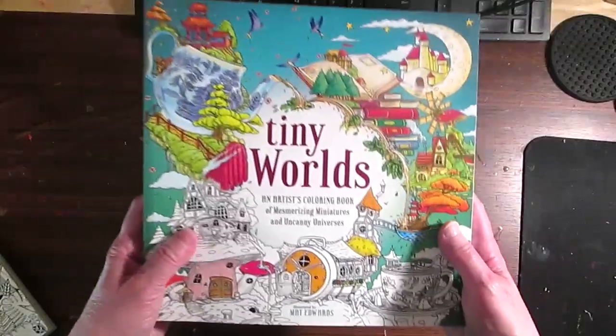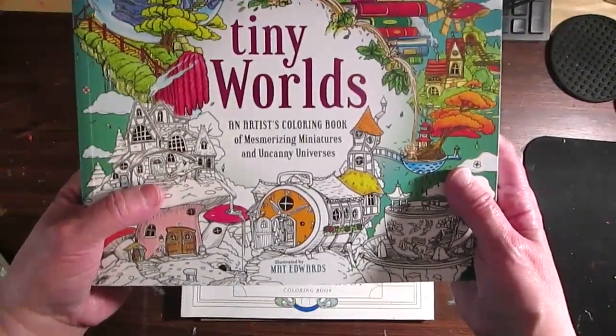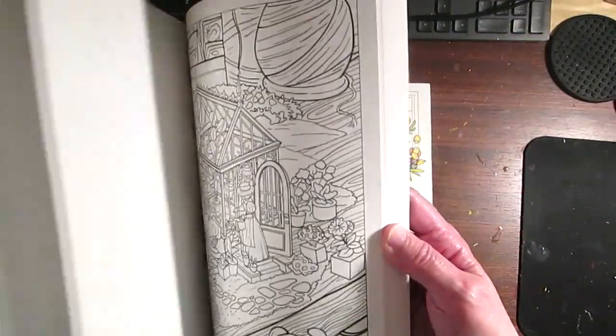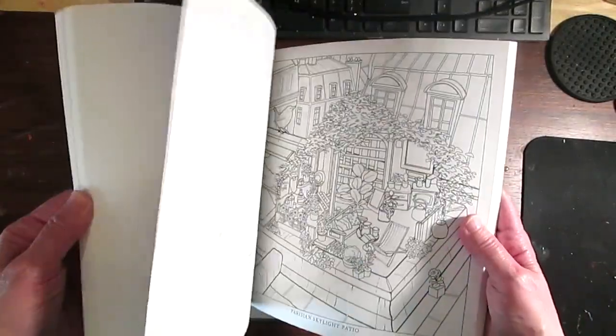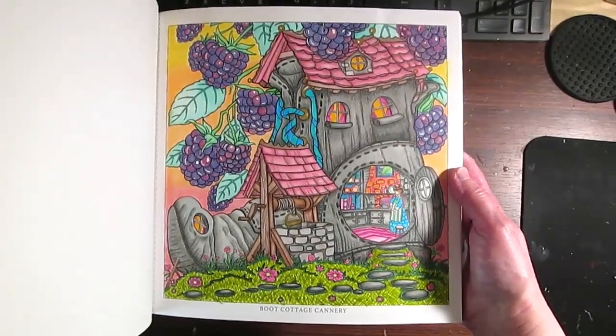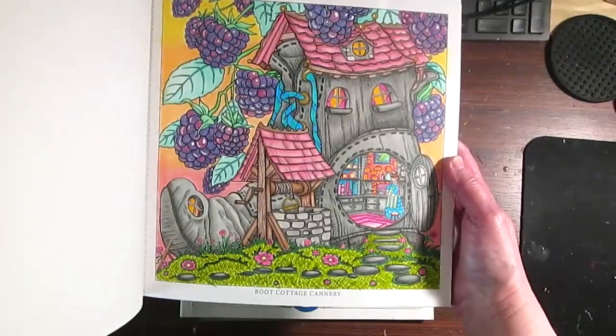This is Tiny Worlds, another one she got me. Illustrated by Matt Edwards. I've done one page in this already. I think I've already shared it on the channel. If you'd like a flip through of any of these coloring books, let me know.